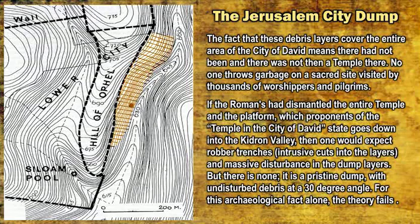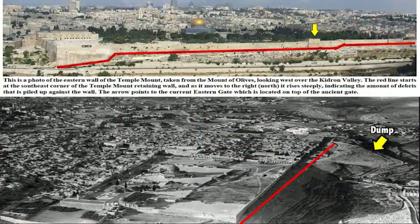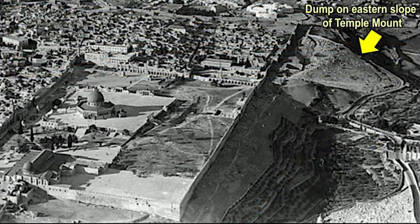It's at a 30-degree angle. It's in perfect shape. Nothing happened down there. So how do you put a temple down there? We have other dumps like this. We have a dump, you can see it right outside of the eastern wall near the Lion's Gate. This dump went down right across the highway that's there today into an area where the Franciscans were preparing a place for the Pope when he came, and they excavated there.